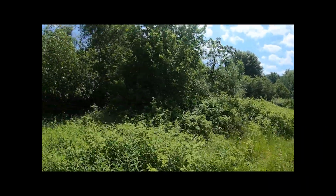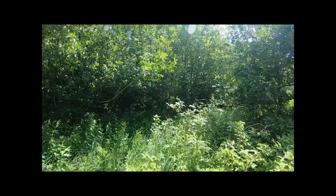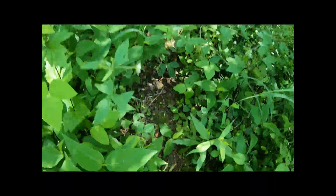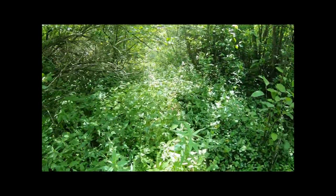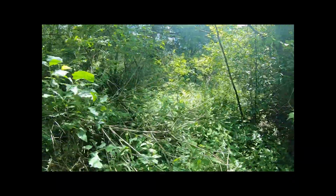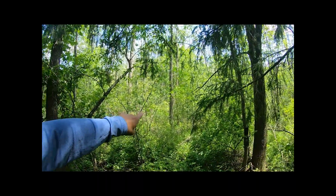So this spot I thought was kind of cool. There's a road here, then there's another little hidden road. That's back in here. Good trail right here. Another little hidden road. Access is what really makes this property tough. There's a river. There goes a deer. Deer just running.